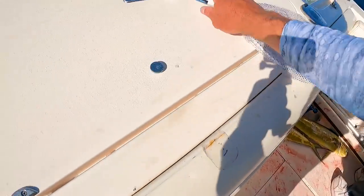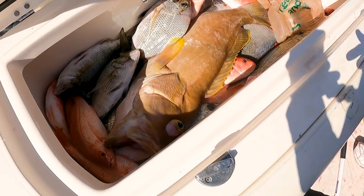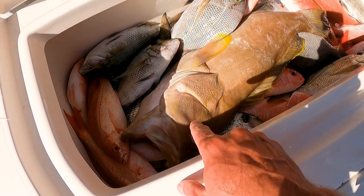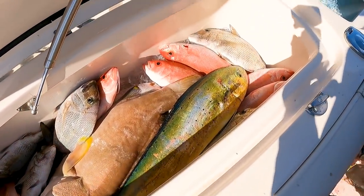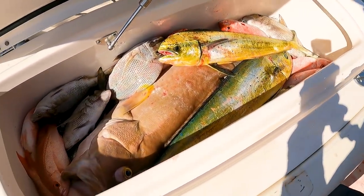Because we got some other stuff before I was filming. We got a whole layer of ice down there. We got yellow edge grouper, porgies, vermilions, and now some dolphins going in there. And a couple big AJs, which are somewhere else in the boat. There we go.